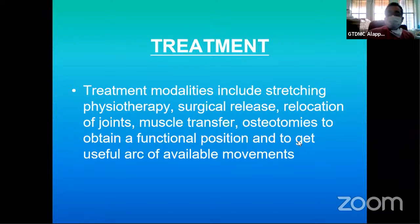And at that time, sometimes you may be able to utilize whatever arc of movement that was available, which was not in the functional position, now can be used in the functional position as well. So these are the treatment modalities that you do. To summarize: one, stretching physiotherapy. Not able to correct it, surgical release can be tried. And any subluxation and dislocation of the hip or knee has to be corrected. Then osteotomies you may have to do sometimes when a soft tissue release alone will not help you to correct the deformity, and osteotomy may help you.